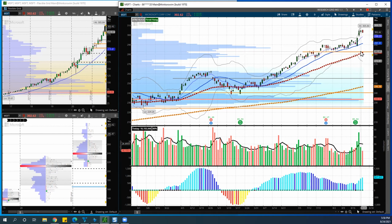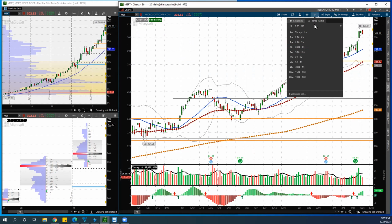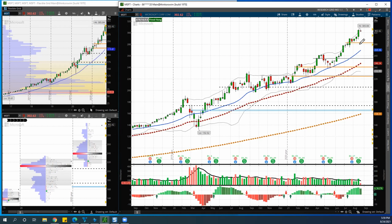Because compare this one to the market. This one did it in 2 days, and now we use sideways, right? But fired long, so we don't have a squeeze right here. Increased volume, so everything's a go as far as Microsoft goes as a momentum play. So I want to keep this one on side.